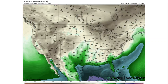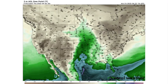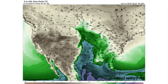And at first, as we head into Wednesday next week, the GFS is not being too excited on the return of moisture into the middle of the country, but some moisture return into Texas and Oklahoma as we head into Wednesday. More significant returns of moisture into the middle of the country from the upper Midwest down through the central and southern plains as we head into Thursday, and even into Friday. That will amplify even further.